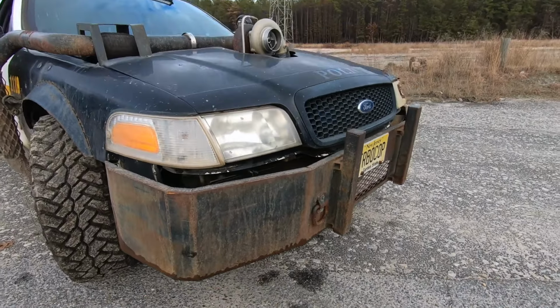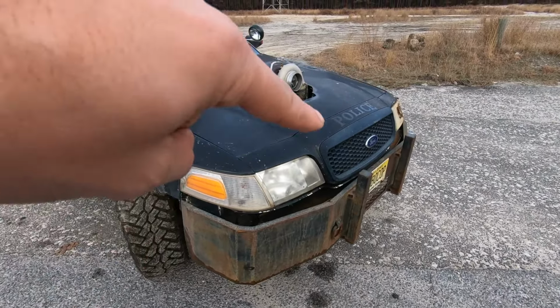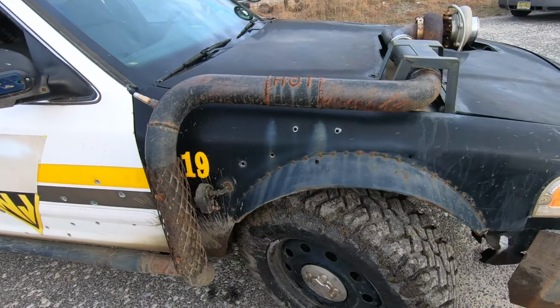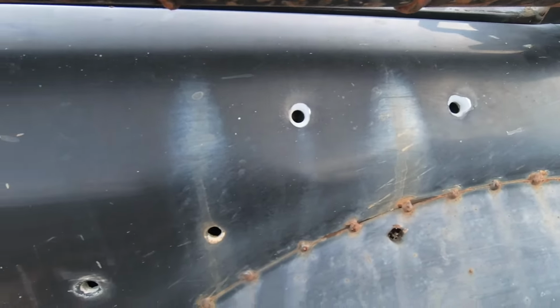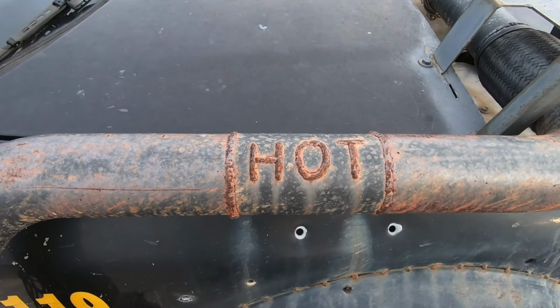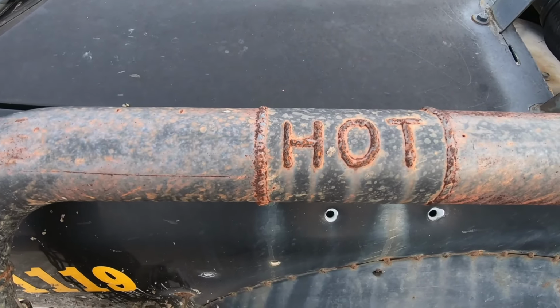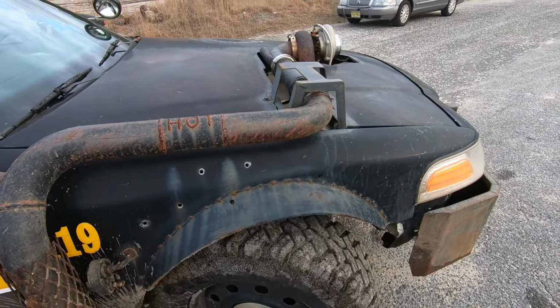All right. Moving on, we see the police stickers are still on there, and got some bullet holes, right? Yep. Handmade bullet holes? Yeah, handmade. They didn't come with it, unfortunately. A lot of people ask that. Are those bullet holes in the car when you got it? No, I had to do them. We've got to make sure it says hot. You don't want people touching it and then saying you didn't warn them.